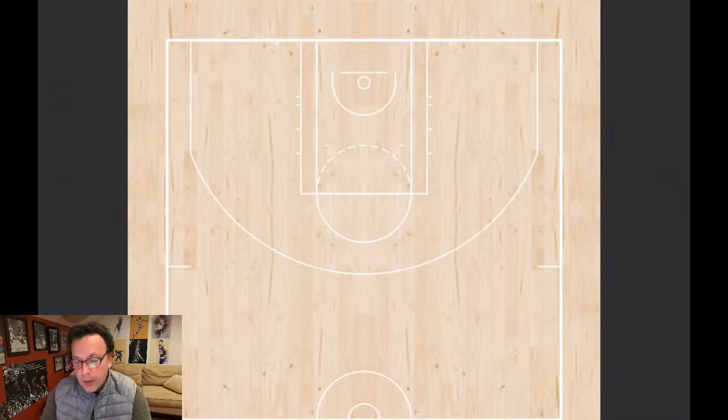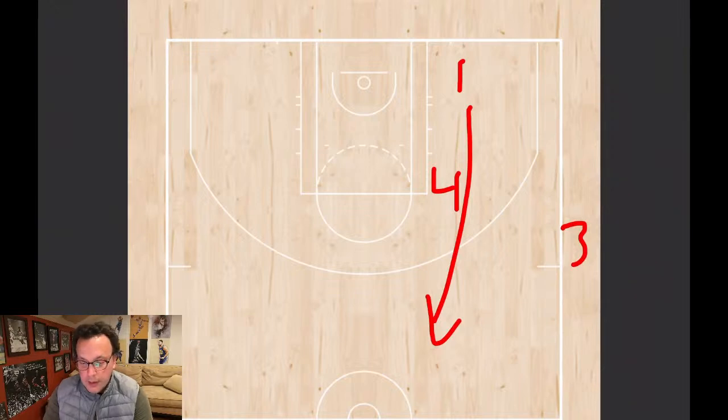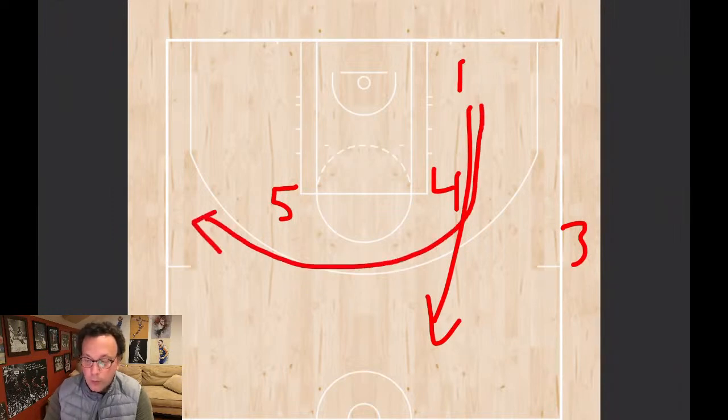Okay, so remember, we have the zipper cut. Three is inbounding. We have one, your basic ball handler, catching the ball, because obviously you want him to get the ball to control the offense. Boom, zipper cut off of the four. Again, it doesn't really matter who's here. Now the five starts at the other elbow. And again, you can do a lot of fun things out of this. You can actually curl this one around these guys. And Brad Stevens would probably throw this pass all the way across the top.